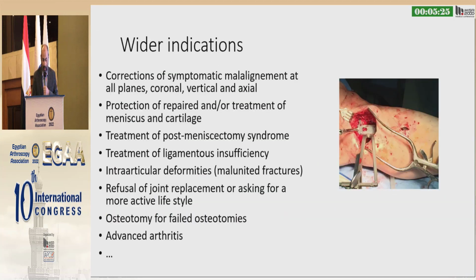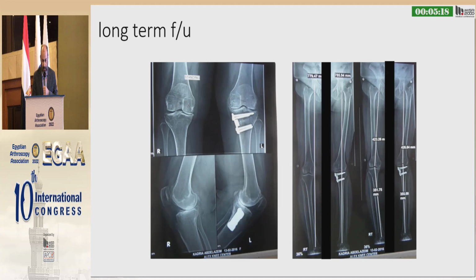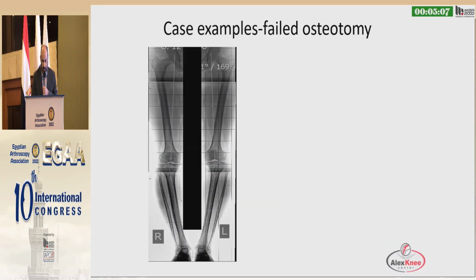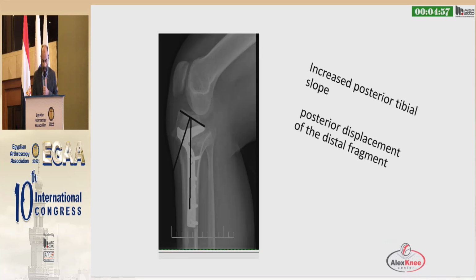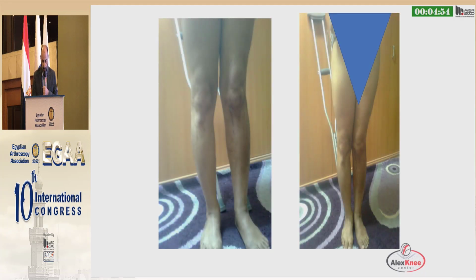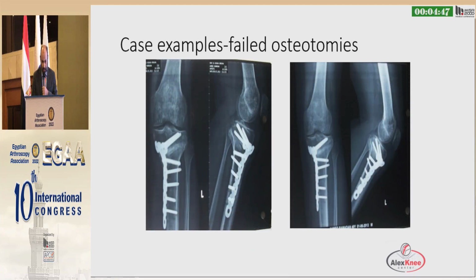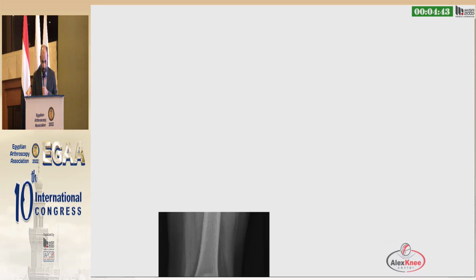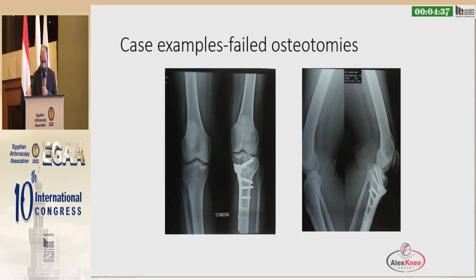Regarding indications, it's a very wide list, and it's going to widen day after day. I'll go to some case examples of our very old cases. This is around 15 years back, and still standing. Another patient whom we did a repair of an osteotomy that had been done somewhere else: delayed union, valgus deformity, reversal of the slope as can be seen, overcorrection. So we did him a revision several years ago, correcting the slope, correcting displacement, healed in the end, and regained the corrected position.